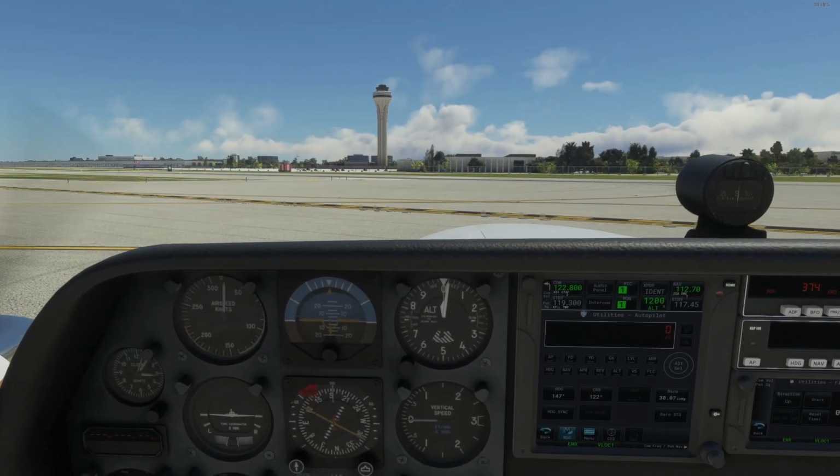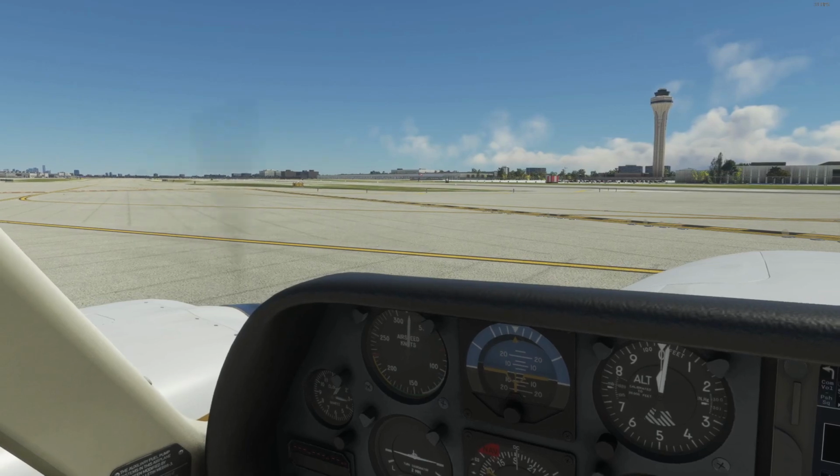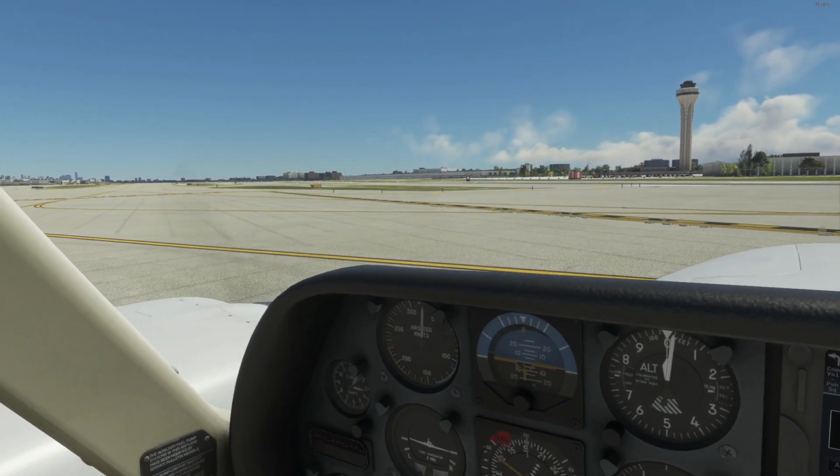Miami traffic, Oscar Kilo Golf Charlie Romeo, twin Cessna, taking off runway 12. Straight out departure, Miami.